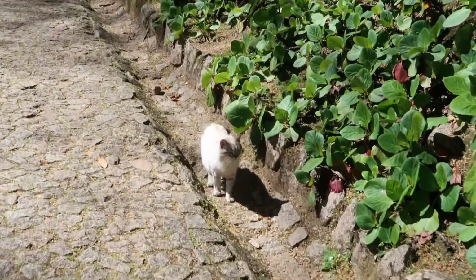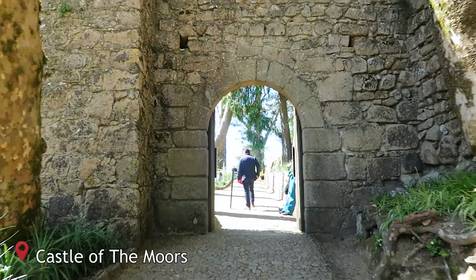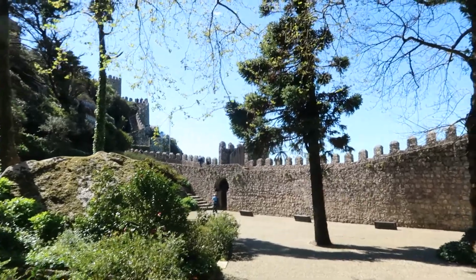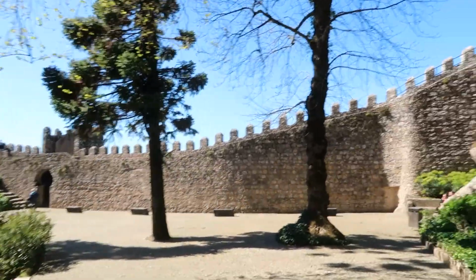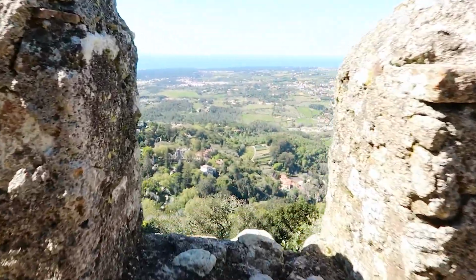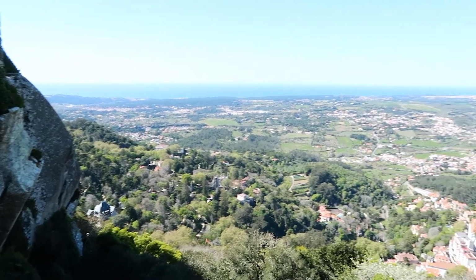It was a short walk to the Castle of the Moors, which was the next stop on our list. The Castle of the Moors is a hilltop medieval castle built by the Moors in the 8th and 9th centuries during the period of Muslim Iberia. It was central in a territory that was primarily agricultural and which was necessary to protect its population.